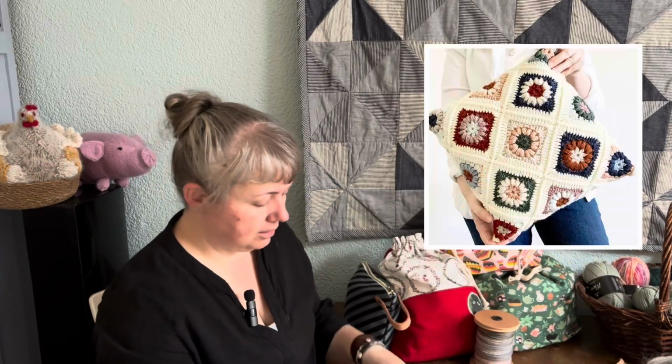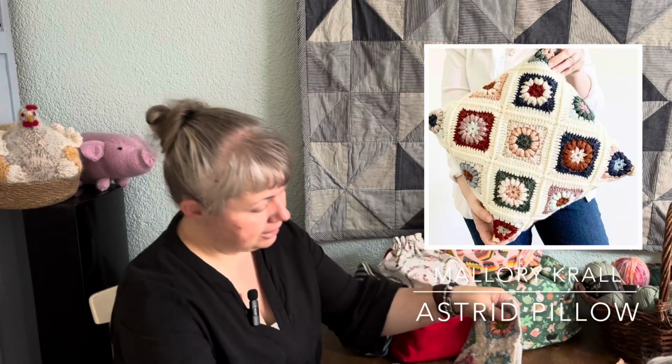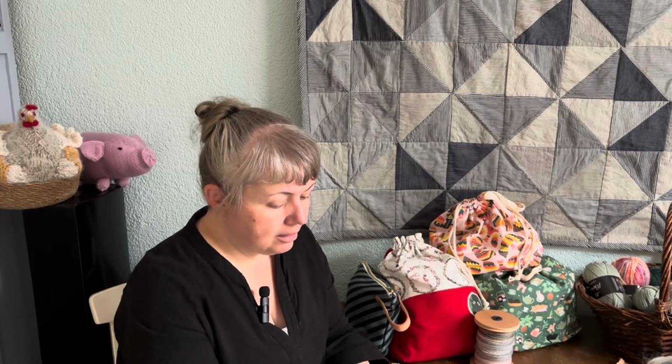Then, what did I write down? Oh yeah, the Astrid pillow. This has been a long while since I've shown you this. I crocheted, what's the front? This is the front. I crocheted with my mini skein sets.